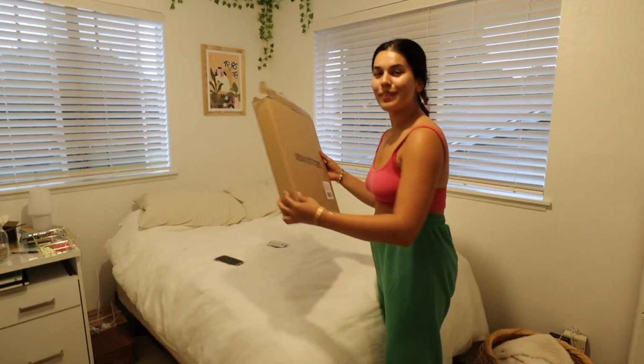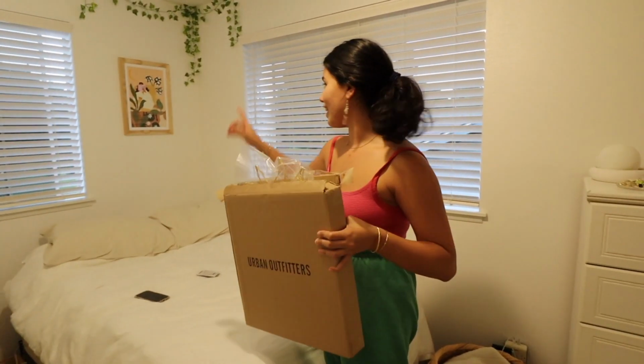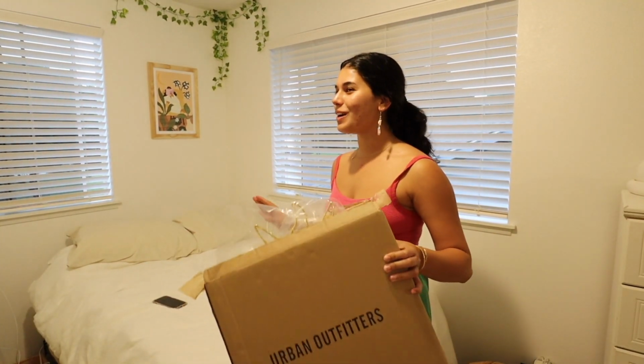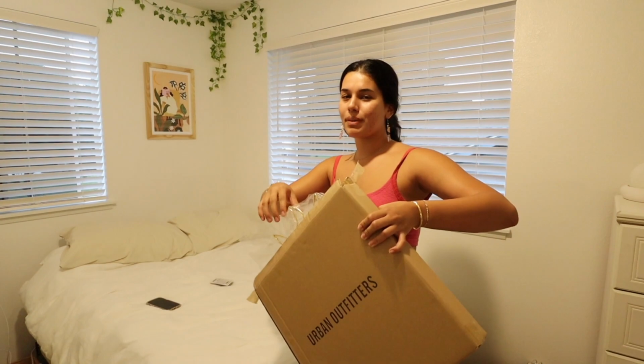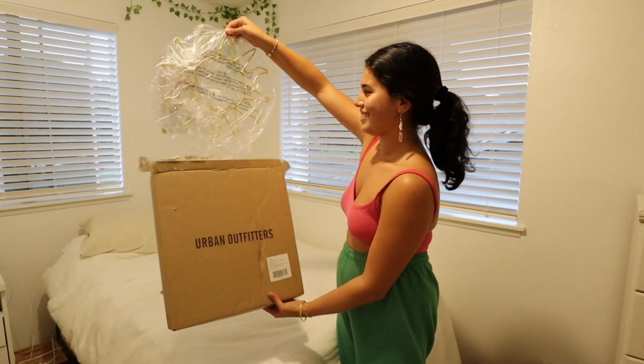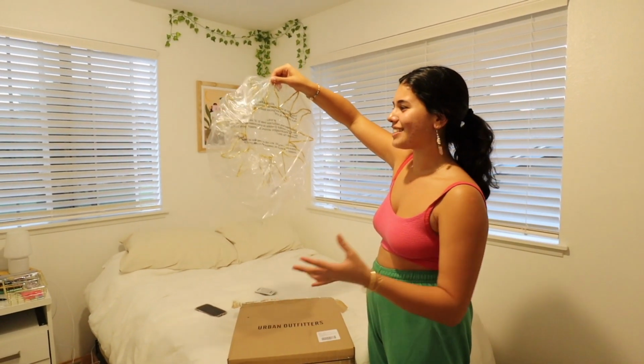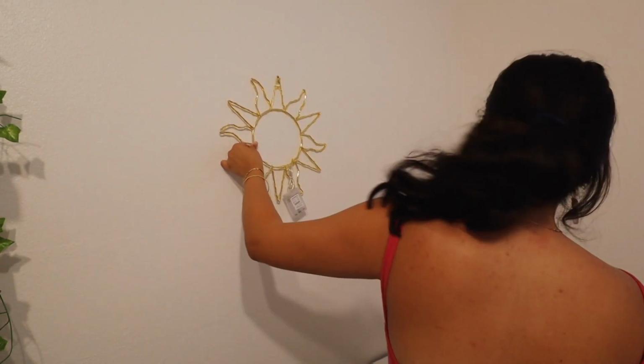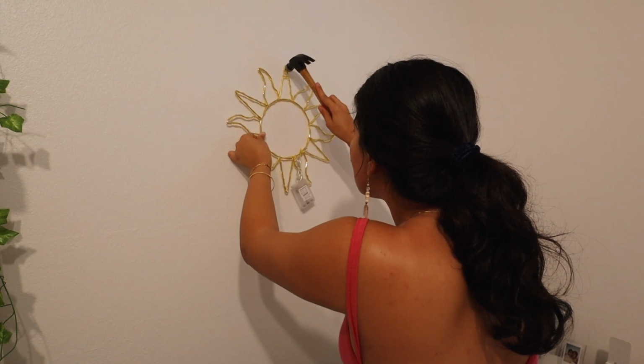You guys probably remember from my last room, I had that iconic moon that was hanging right over there. And not that I'm over it, I just thought a nice, same but different vibe could be fun. We've got the sun, which just is so fitting. You need a hammer. You have to hold. Yeah, there you go.